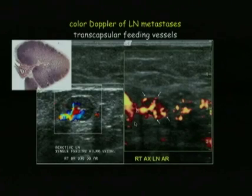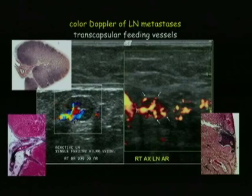This is a reactive lymph node, and there's quite a bit of flow, and there's extensive arborization within the lymph node, but there's simply a hilar feeding vessel with no transcapsular feeding vessels.